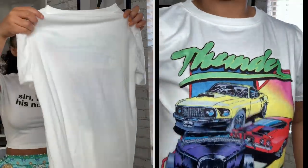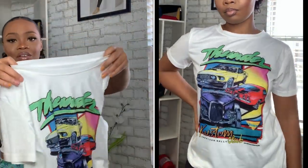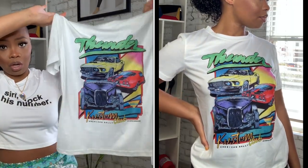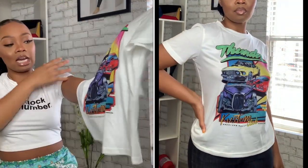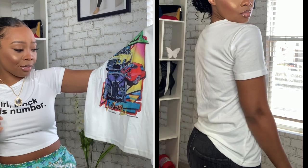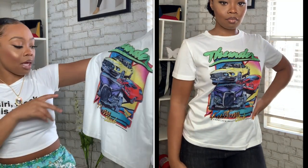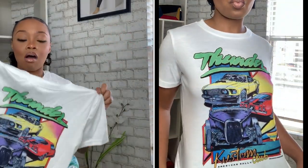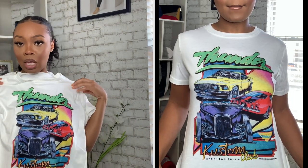So this next shirt is another t-shirt, and I just like the colors on it. It says Thunder on the front, and I just thought the colors on the front were really, really cute, you know, colorful. So I can't wait to actually dress this up and style it. And I just got it for the color purposes, y'all. It has cards on the front, you know, so I kind of got an idea of how I want to wear it, you know. But it was cute. And I also got this one in a size small, so it's just a regular t-shirt. Like I said, I'm trying to get more into t-shirts, so yeah.